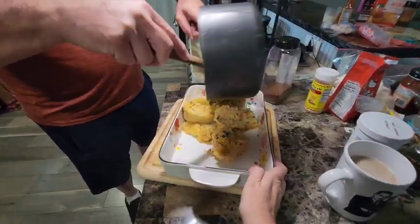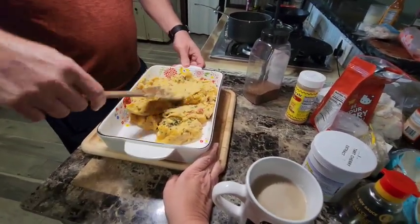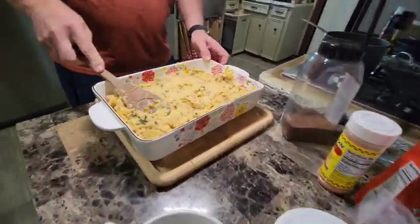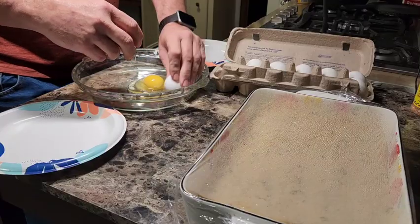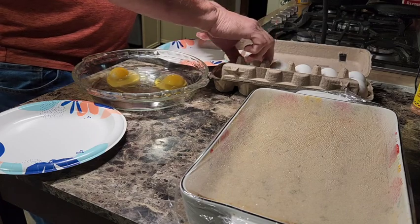And then once it has cooled off, we are going to transfer it to a little casserole dish and place it into the refrigerator for a few hours at least, preferably overnight, so it can stiffen and get ready to cut into little squares. And once it's had a chance to solidify, we're going to go ahead and make the dredge.